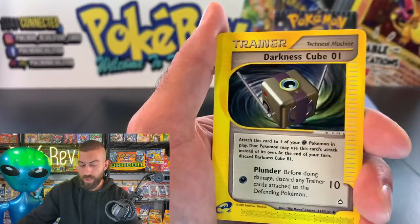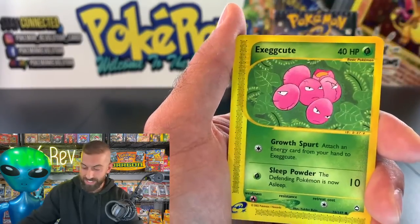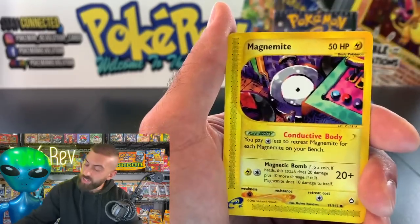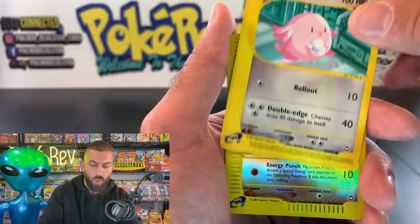Everybody's freaking out about the mime. I don't know what that was about. I don't know how to feel about that. Oh, it actually scared me for a second. I don't know if he's going to bring us some luck. What's happening with the mime? We're going to find out right now.